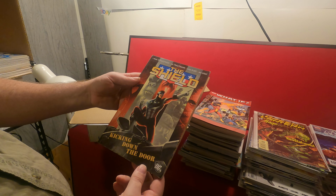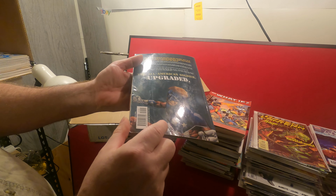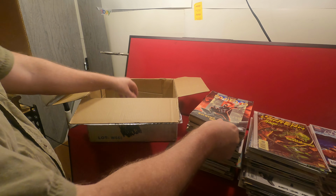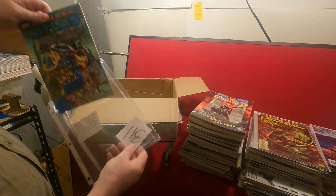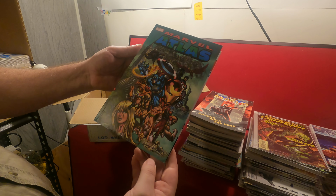The Shield, Kicking Down the Door, trade paperback. Back corner of this is crumpled very badly. And last but not least, the Marvel Atlas trade paperback.